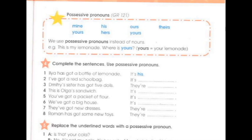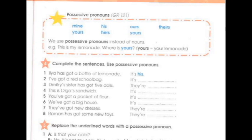Number 6. We've got a big house. It's ours. The answer ours. We have a big house. It is ours. Number 7. They've got new dresses. They're theirs. The answer theirs. They have new dresses. They are theirs.